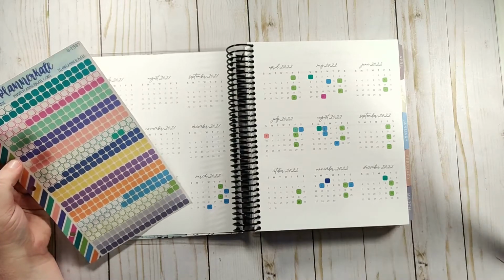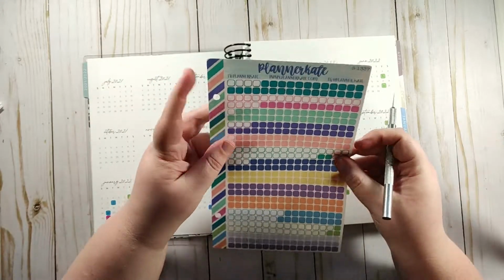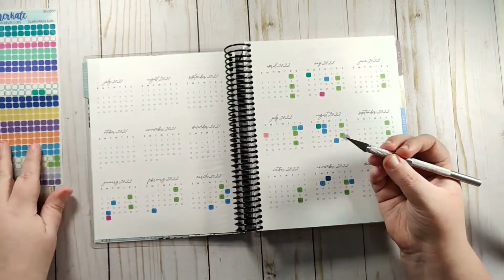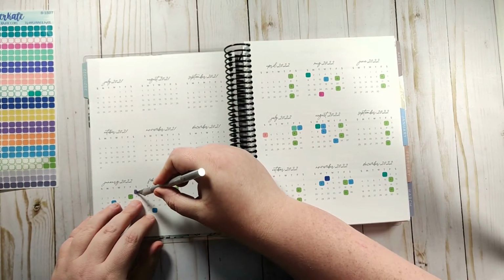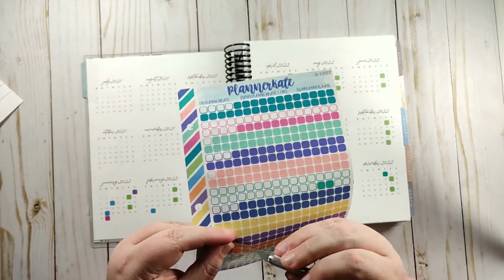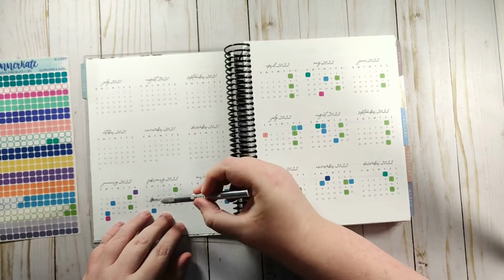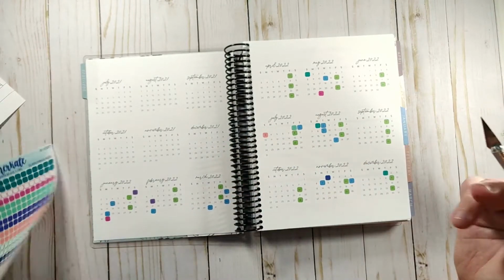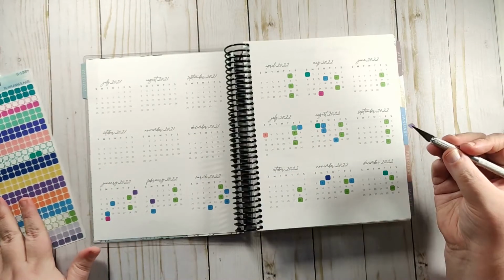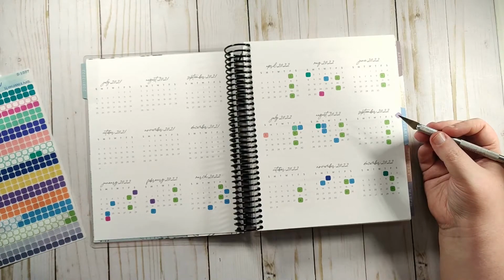And one thing I'm going to do this year that I didn't do last year is put the holidays on here. And I'm going to try to get them all by memory. At least the main ones. So we have New Year's. Then we have Valentine's Day. I can't remember when Easter is, so I'll have to mark that a little bit later.